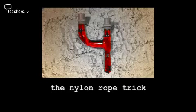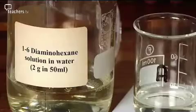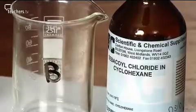At 4, it's tricky, it's nylon rope. But make sure you get the mix the right way round. Nylon is made from 2 chemicals. This one is a solution of something called 1,6-diaminohexane in water. And that one there is sebacoyl chloride.